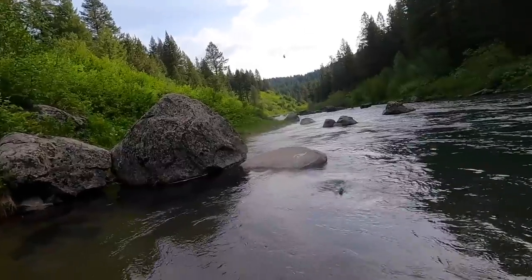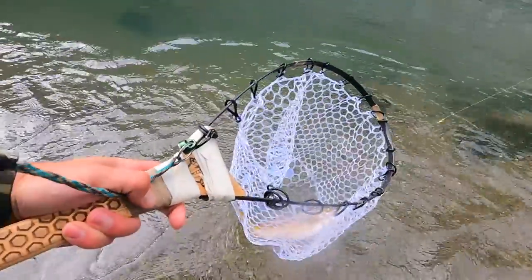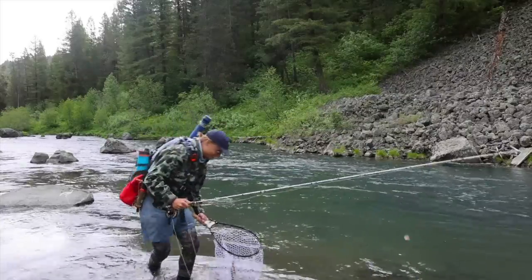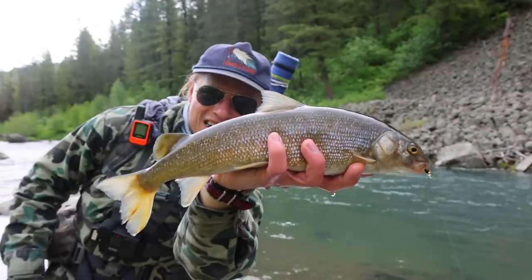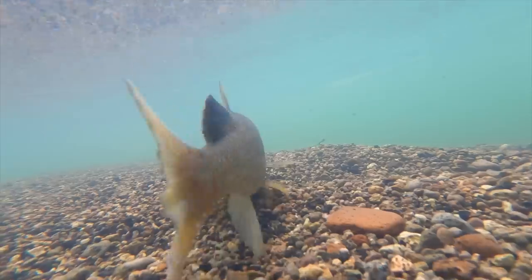God, they're dogging, man. That's a big whitefish. Holy smokes. Look at you. This thing is freaking huge. Holy smokes. He's got that thing right where you want it. Killer adipose. I mean, dude, come on.